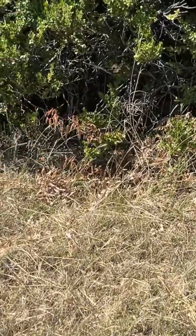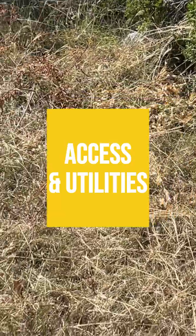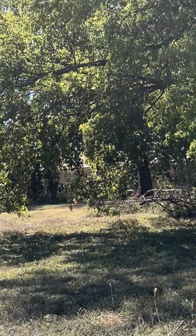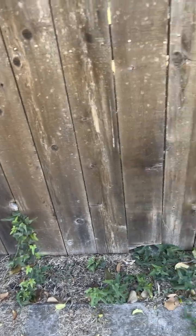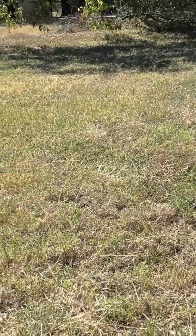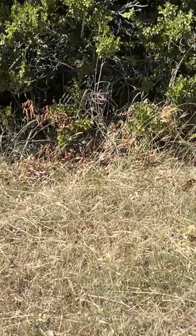The third thing that you want to check is access and utilities. Does your land allow you to enter it legally? And what I mean is, is there a road there? Or does it have an easement in place already, allowing you to cross over any of your neighbor's land to access yours?